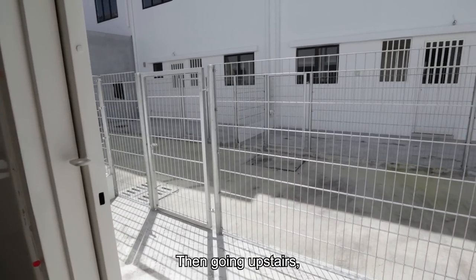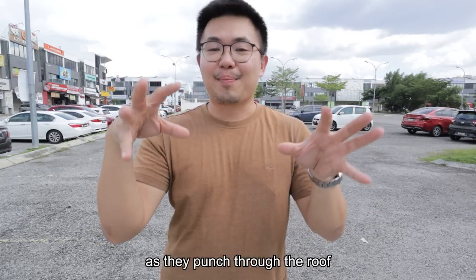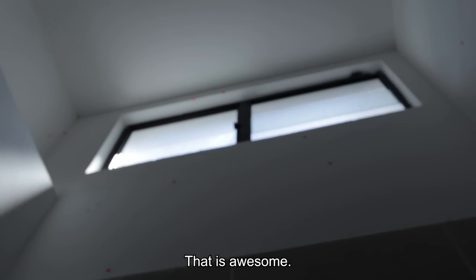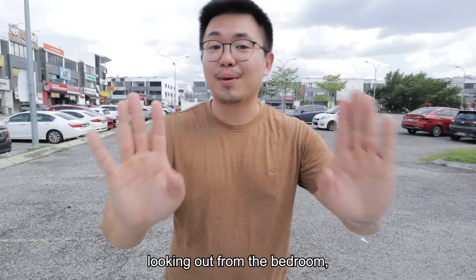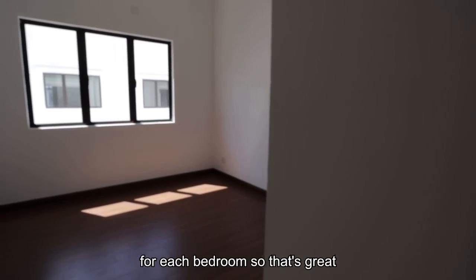Then going upstairs, I like the 2 ensuite bathrooms for the normal bedrooms, as they punch through the roof to introduce more ventilation and daylight into the toilet. That is awesome. Because conventionally, people will attach the bathroom to the facade line, so you have a smaller window looking out from the bedroom. So this one, they flip it over to maximize the facade line for each bedroom, so that's great.